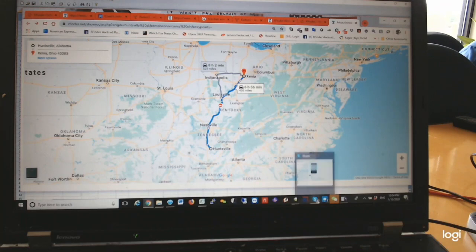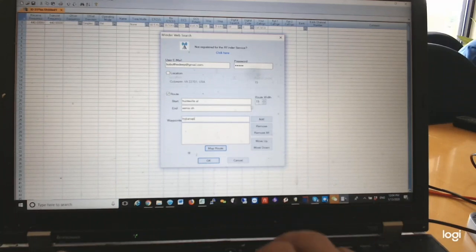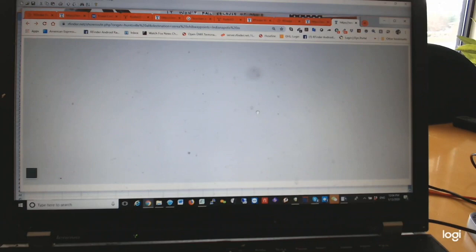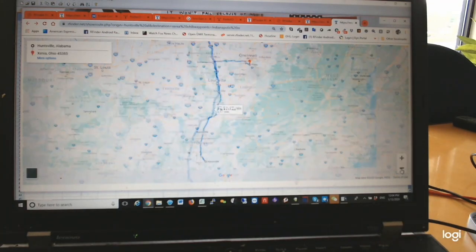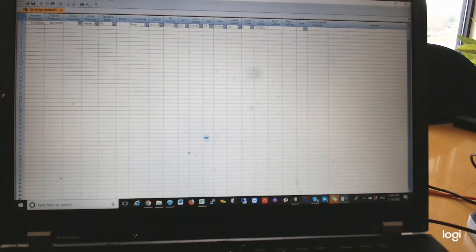So if I go back into RT Systems now and add that waypoint of Indianapolis, Indiana, and add it, you'll see that the mapping of the route will now reflect that. Okay, so easy enough. Now I just go into the programmer, click OK, and after a few moments, you'll see that we'll have the list of all the machines from Huntsville all the way through Nashville, Louisville, and going back to Xenia. So that's simple. And then you can just copy the ones that you want, stick them in whatever radio you're using, and write them to the radio.